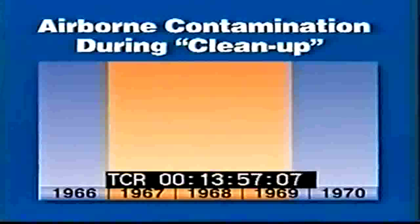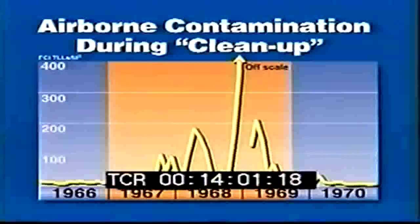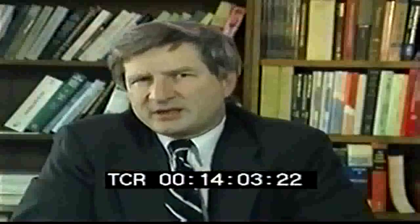Dow's cleanup took nearly 3 years. Air samples show significant contamination at the time that the work was done on the 903 area. So not only did Dow create a huge mess, but in attempting to clean it up, they actually caused substantial additional releases of plutonium off-site.